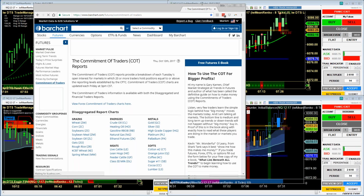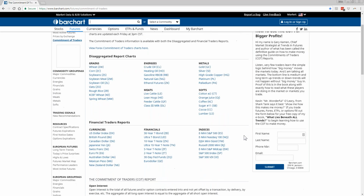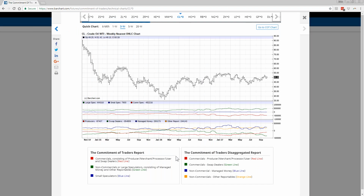The Commitment of Traders Report. What this does is, years ago, the government made the major players in the commodities markets disclose their holdings so that we can actually see which way they are leaning.